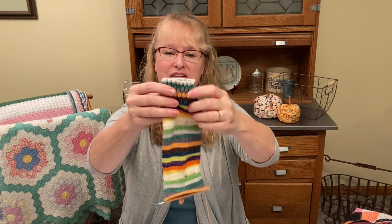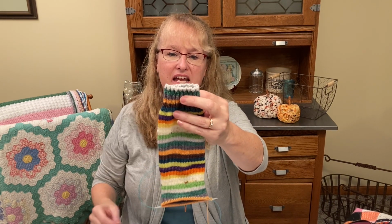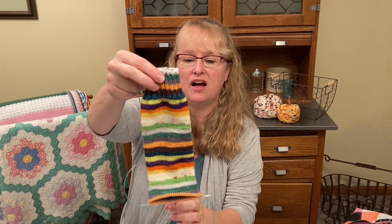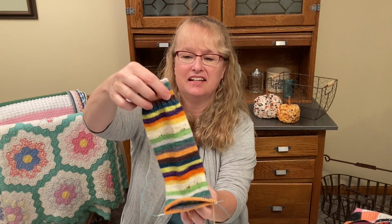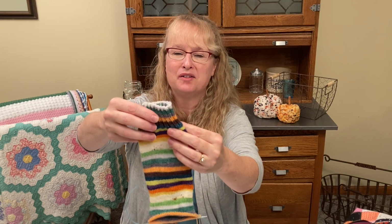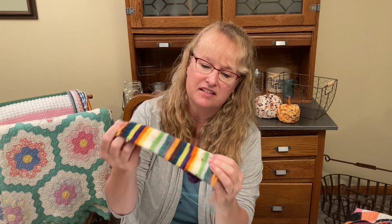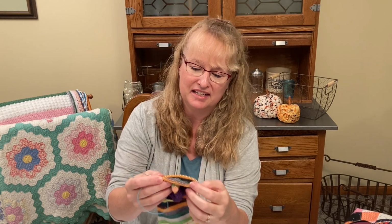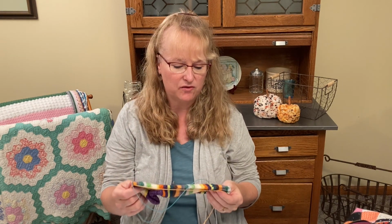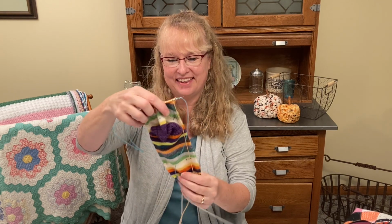So I love how this yarn is knitting up. This is Night Owl Fibers in the Spooky Fun 2021 colorway, and I just think that is so fun. The self-striping Halloween colors, just really, really fun. So I'm enjoying working on this sock this month particularly. Just a lot of fun and a really nice soft base. It's a 75/25 and just lovely yarn to work with.